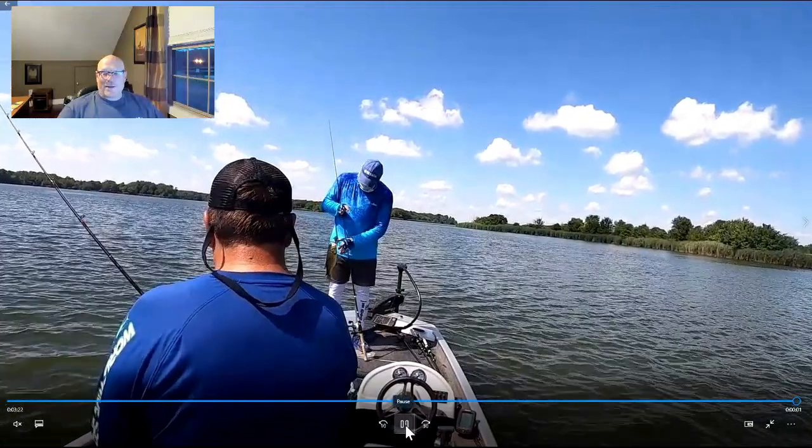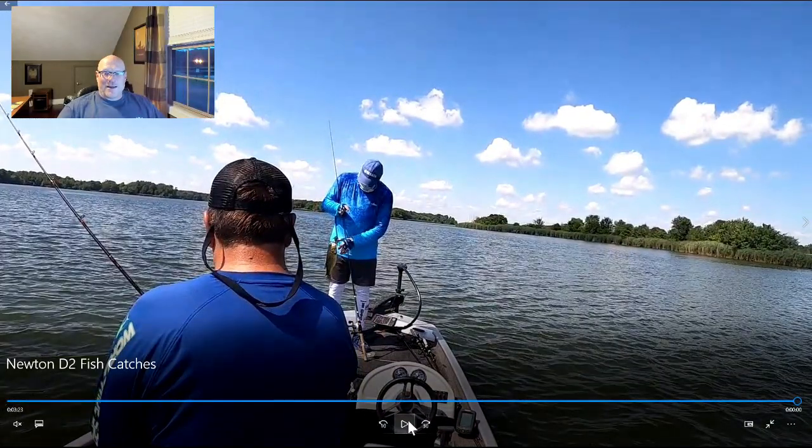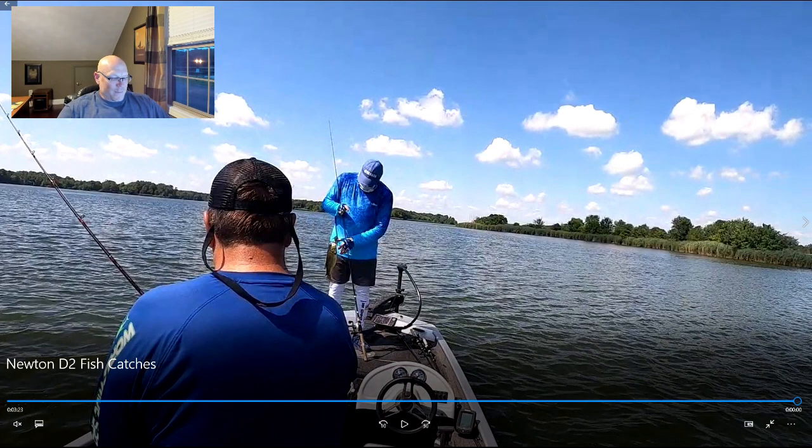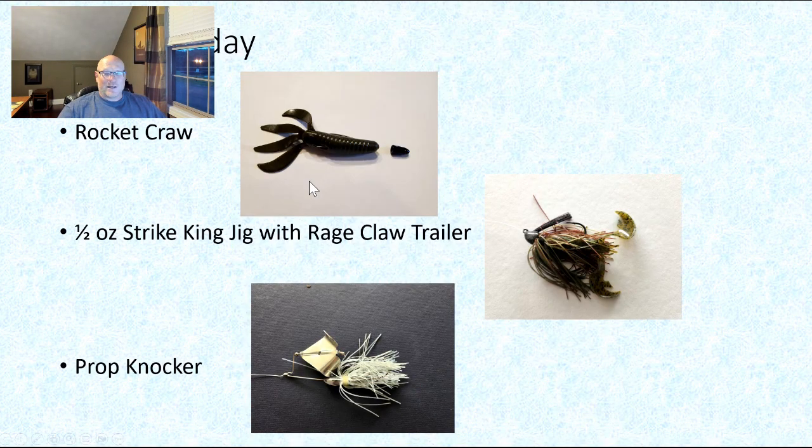So we got back to the lodge that night and talked about it, and I think we just spent all day fishing too fast. And so on day 3 we slow it down, fish a little slower, and Tim takes me out to the woodshed and beats me up a little bit with the fish that he catches. So you'll have to come back and take a look at day 3 and see what Tim did to me on day 3.